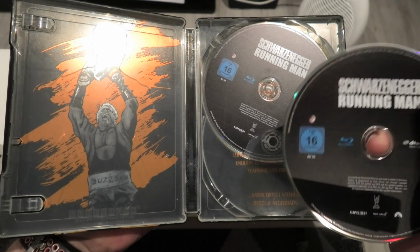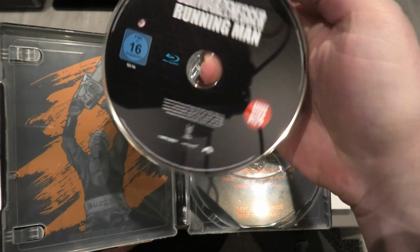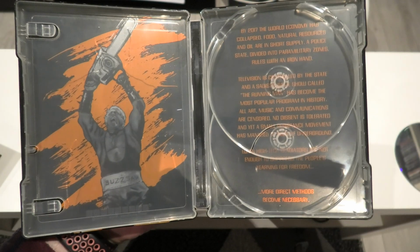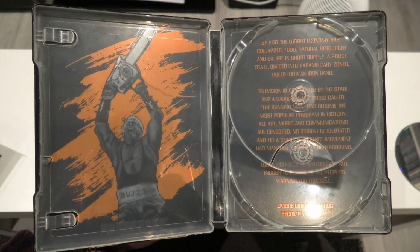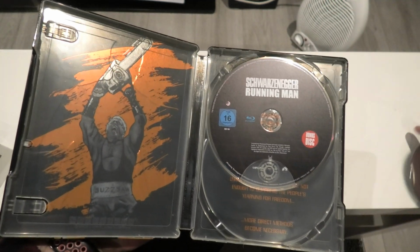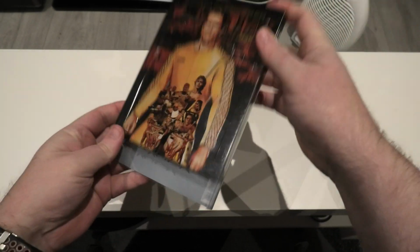So that is your Blu-ray disc that you get, and that is your bonus disc, I presume. I hope I'm right in saying that. And that is the inside artwork. So you got a bit of a synopsis on the movie there. And of course you got Buzzsaw on the left hand side. So that is the Blu-ray edition. So I'm going to just put this away, and then we will go on to the Mediabook.